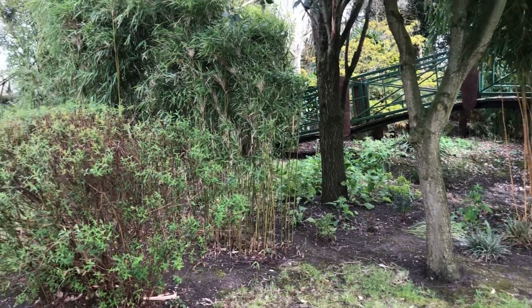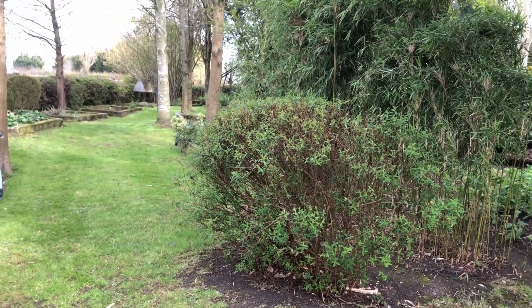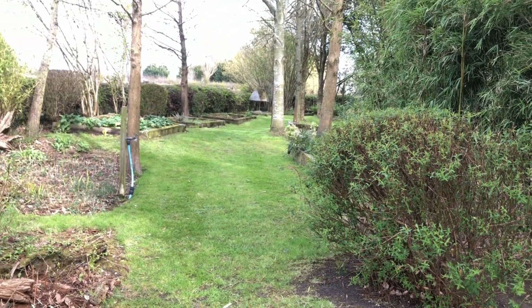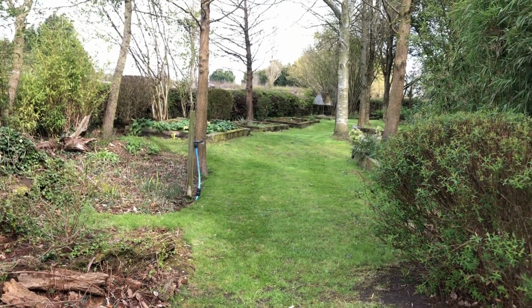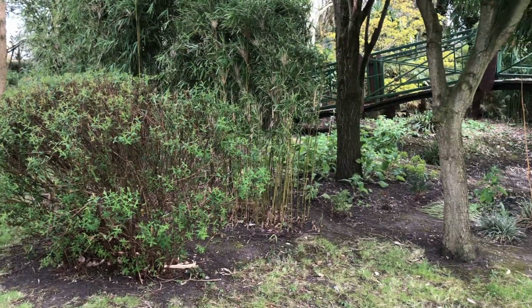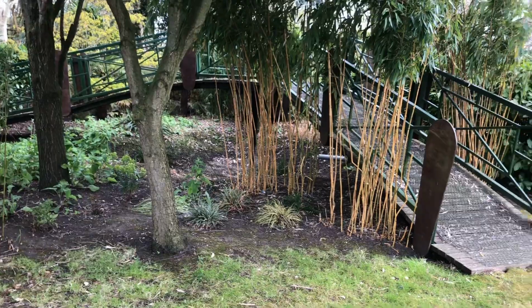That area down there, that's what we call Cannon Run. Not too much down there really. There's a lot of them swamp cypresses or bull cypress. We'll show you them in summer. It's a little bit too shady now because of the amount of trees, but we've got some fruit bushes in there, gooseberries, rhubarb, things like that, just utilising the space we've got.